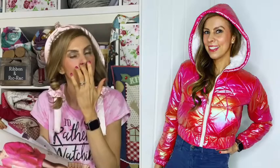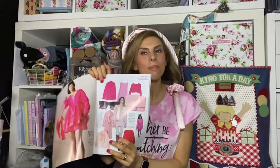Excuse me, I've got an itch here. I'm going to wear my cosy jacket that I made this year, that I said was a bit out there. I'm going to wear it ice skating today. So that's exciting, isn't it? So yeah, it was lovely seeing a bit of pink.